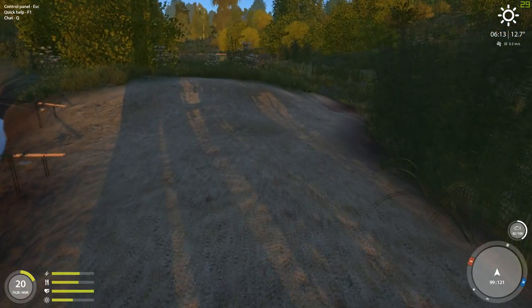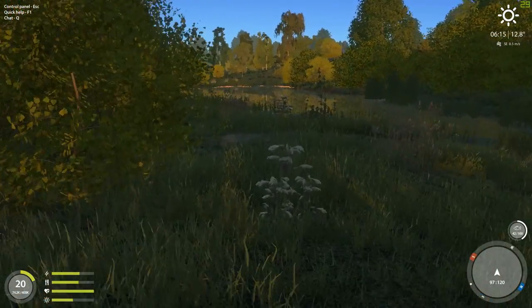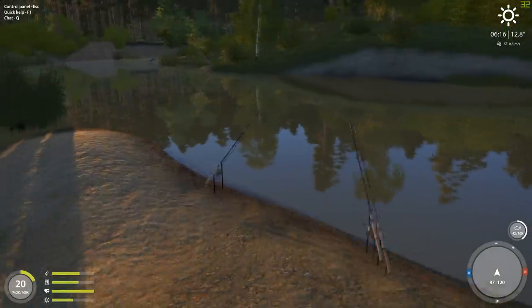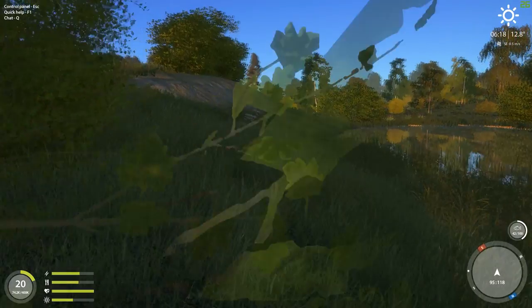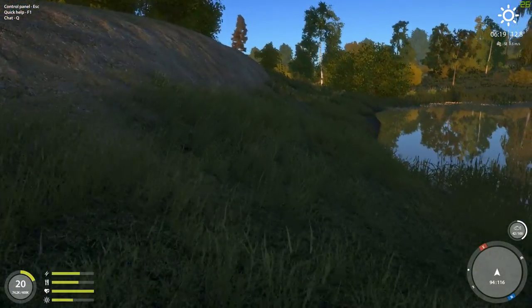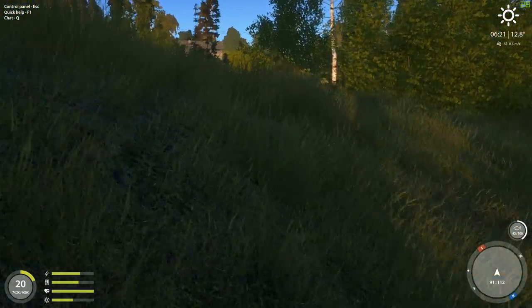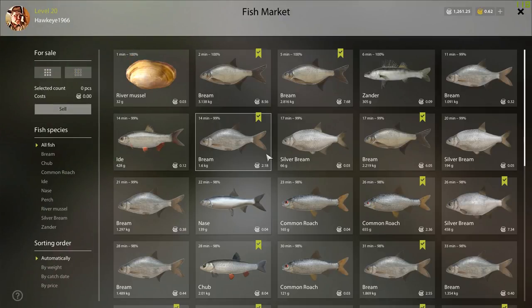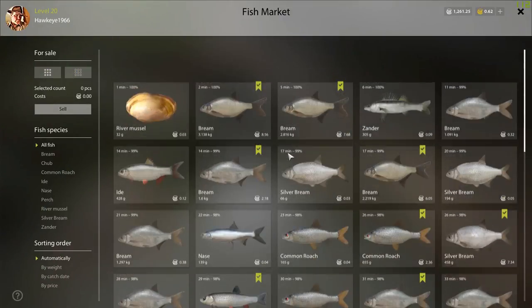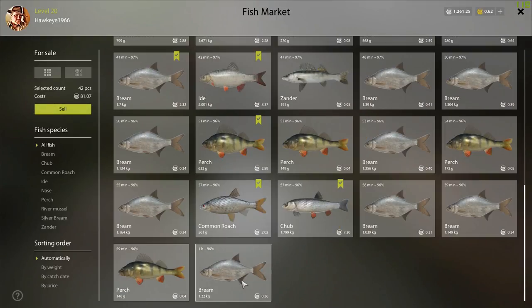I tell you what, guys. I'm going to leave these here, because I think I'm going to go ahead and continue fishing, because it's just doing too good. But I am going to go see how much money this is going to accumulate to, guys, because I have a feeling this is going to be pretty darn good. Now this is going to be interesting, because there is quite a few here. Let's go ahead and sell these guys.